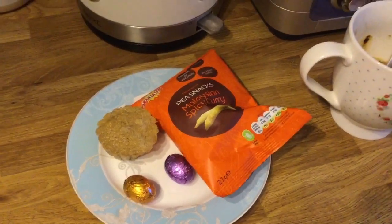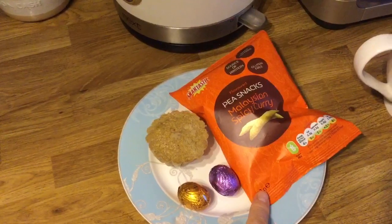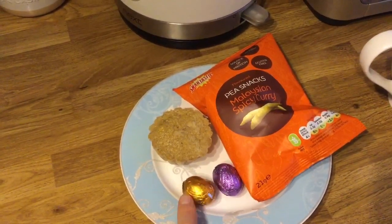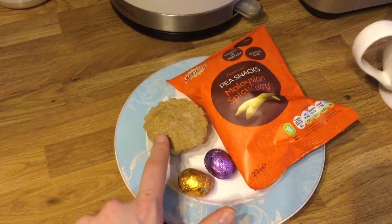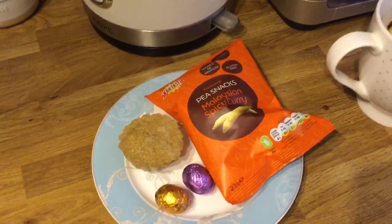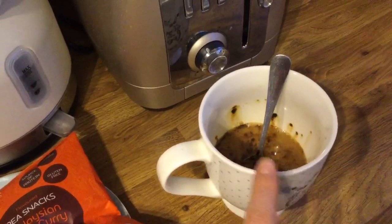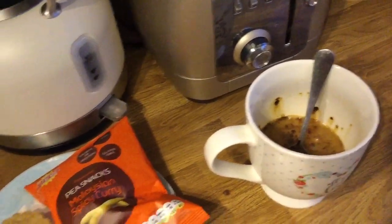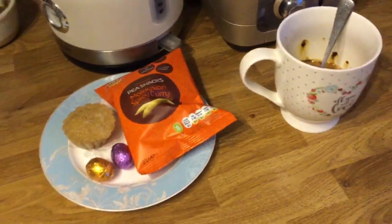My evening snacks are a pack of Malaysian spicy curry pea snacks from Lidl, which are 4 tins, 2 of the Aldi Moser Roth chocolate eggs, which are 3 tins each, so there's 6 tins there, and my leftover carrot cake muffin from this morning. I'd already had 3 tins elsewhere, so with my coffee with 80ml of almond milk, I end the day on 13 tins and both Healthy Extras used.